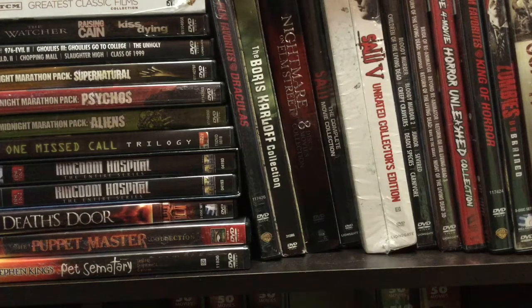Yeah, classic stuff. The Lady Vanishes with Margaret Lockwood. That's, of course, a Hitchcock film. I really wouldn't call that horror. Legacy of Blood, John Carradine again. The Lodger, a silent movie, that's the Alfred Hitchcock film. Let's see here, what else? The Nightmare Never Ends. The Ring from 1927.